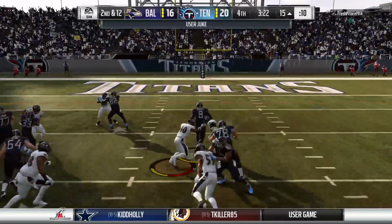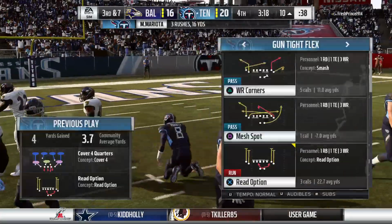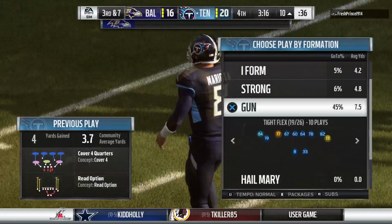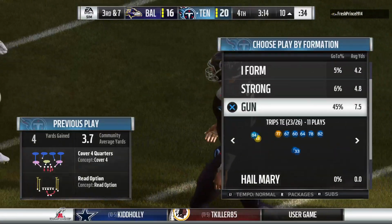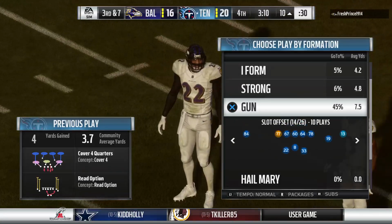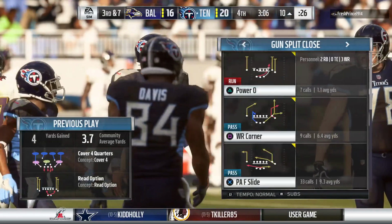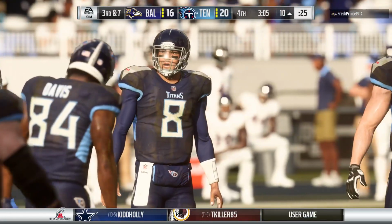On the read option, it's Mariota. And now he'll tuck it and run. 4 yards there on the keeper, but still going to bring up a 3rd down. Well, that call makes sense because they've been throwing it well on this drive, and once again, they show passing formation, showing the shotgun. Then they ran out of it. That was a nice play by them defensively, though, to hold it to a short gain.